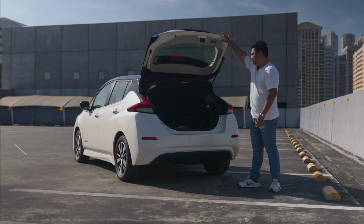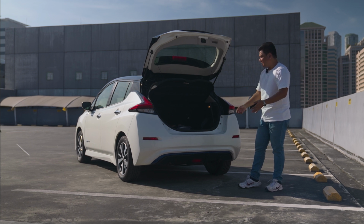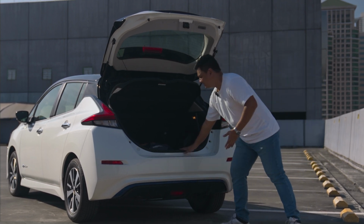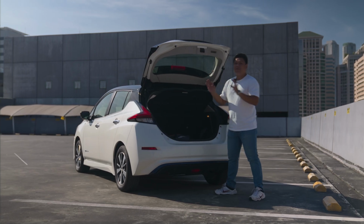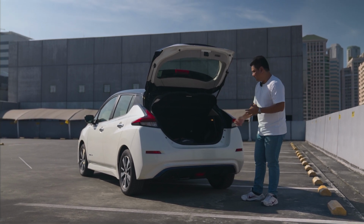This one is not power operated. You have to open it up manually right here. But once you do open it up, it gives you access to all this space inside. I gotta say, it really is quite cavernous inside. Plus the lower lip isn't that high. So if you're thinking about bringing in heavy items inside, you can do so. And if you need even more space, those rear seats fold in a 60-40 split configuration.